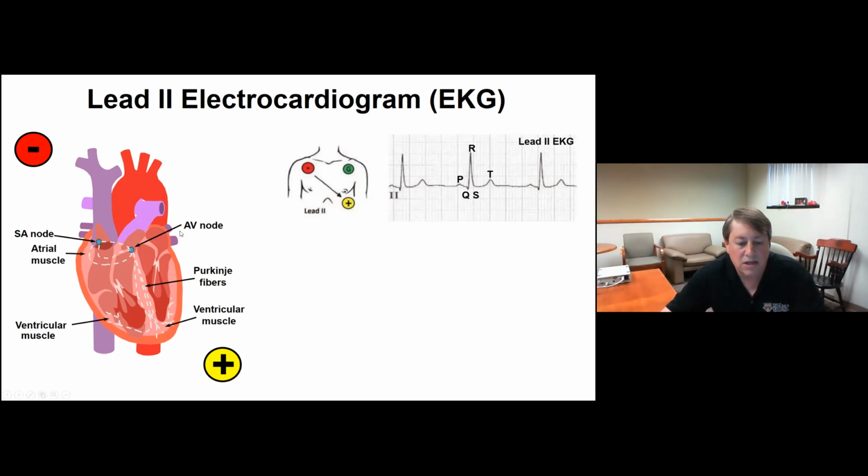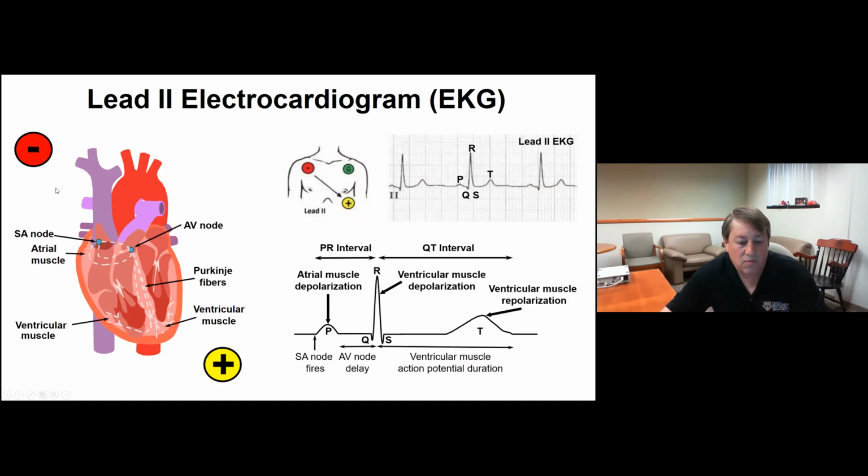And with this orientation, as the electrical activity goes from the SA node through the heart, through the ventricles, there's this propagation wave from the top to the bottom towards the positive electrode. And that creates these positive signals on the lead 2 EKG, shown as the P, QRS, and T wave. And they reflect these fundamental activities of the physiology of the heart, meaning the P wave is that wave of depolarization that goes through the atrial muscle. The QRS complex is even larger because the ventricle is larger. That's the wave of depolarization from endocardium to epicardium across the ventricular wall. And then you get the repolarization, which is the T wave.